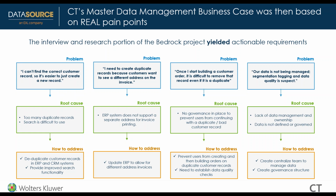And what's really important to remember here is that they feel anecdotal, they're problems, but once I actually saw this data, it was just pure evidence of what I've been seeing over years and years and years. And I'll concentrate on just two verticals here. The first one is on the left. "I can't find the correct customer record, so it's just easier to make a duplicate or a new record."